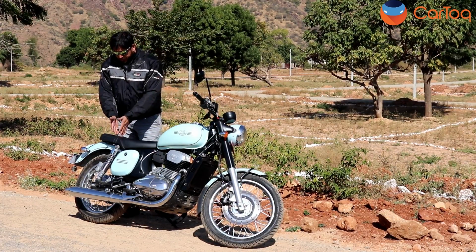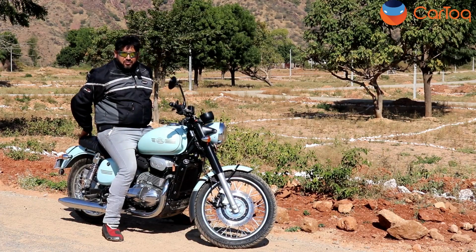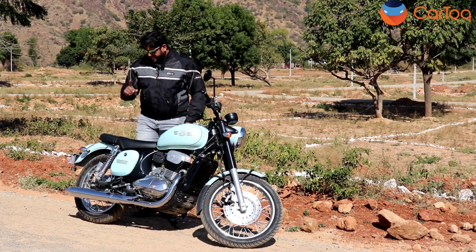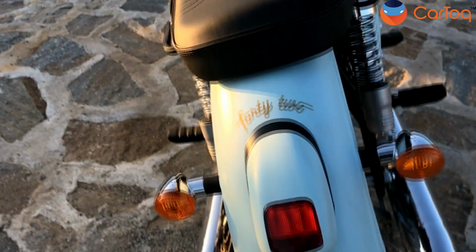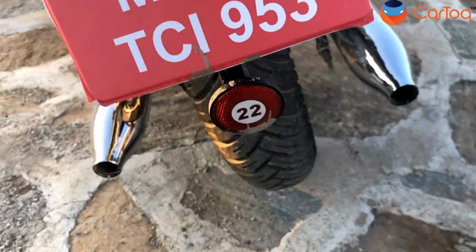Now, this is not a very long seat. If I sit, the pillion doesn't really have too much space over here, and there's no proper grab rail at the back, so that is an issue for the pillion rider. The seat finishes very early, so you have a long fender at the back with 42 embossed right here, a cute small tail lamp, and again indicators like the front one.